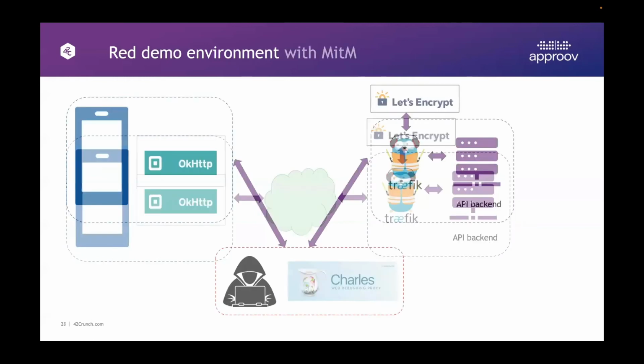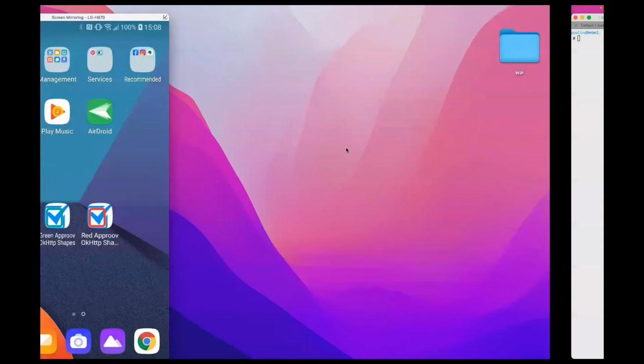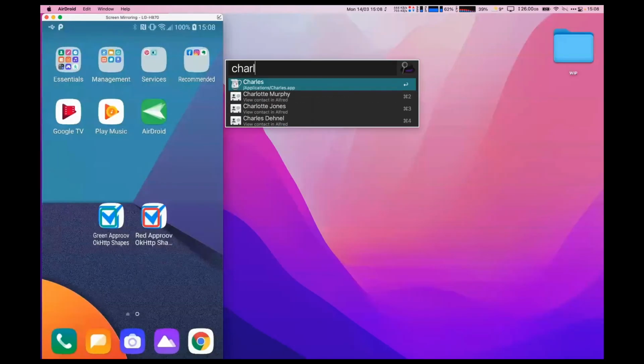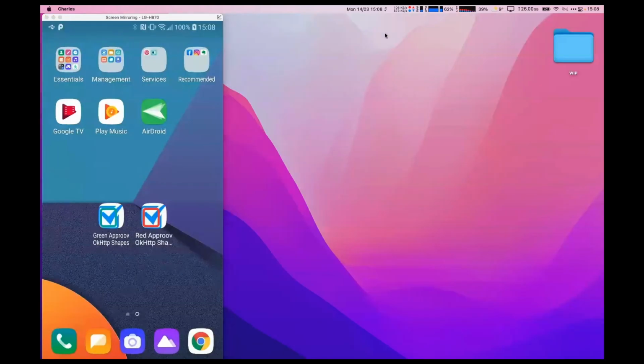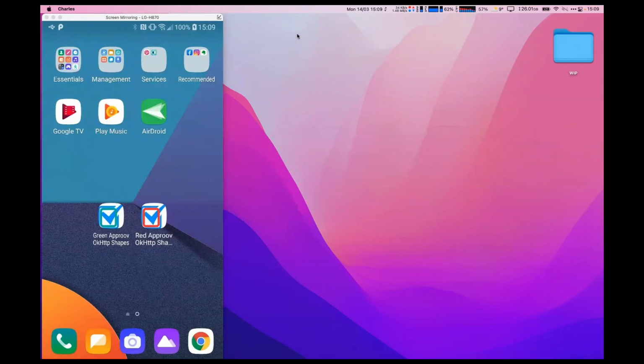And then I'm going to show you a second version, where we route that traffic through the Charles web debugging proxy and then show how easy it is. It's almost trivial to intercept traffic on that. Right, so let's get the environment set up. Let's get Charles up and running quickly. Charles is a web debug proxy, and I've got that running locally on this machine.